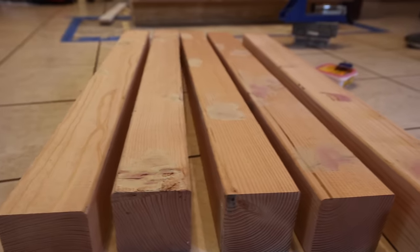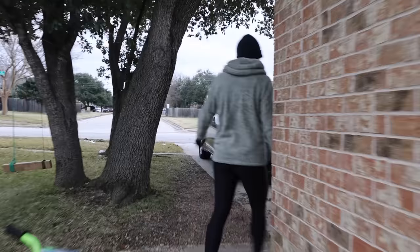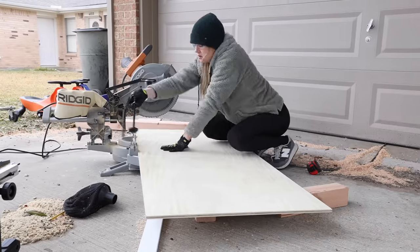While I waited for the wood filler to dry, I started working on the side panels of the island. For that, I cut down this 1/2-inch plywood and some 1x3s, and assembled everything using pocket holes and wood glue.